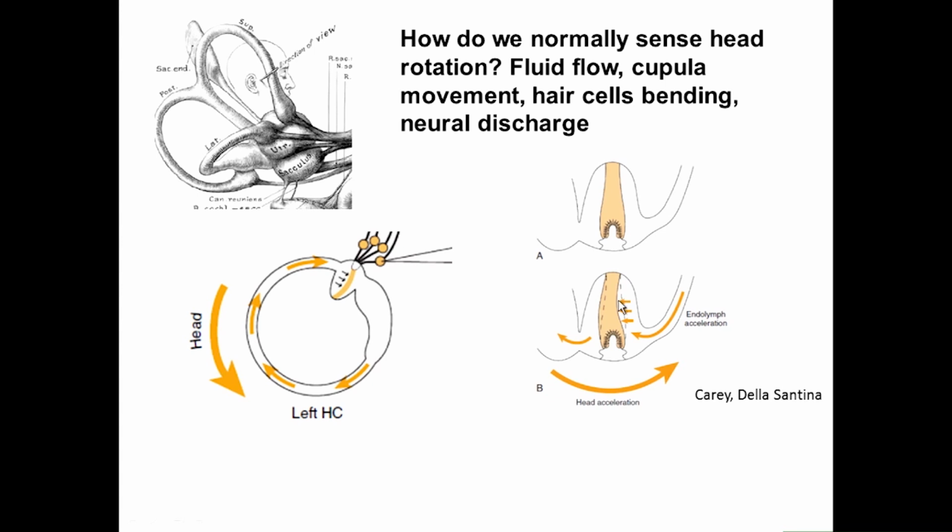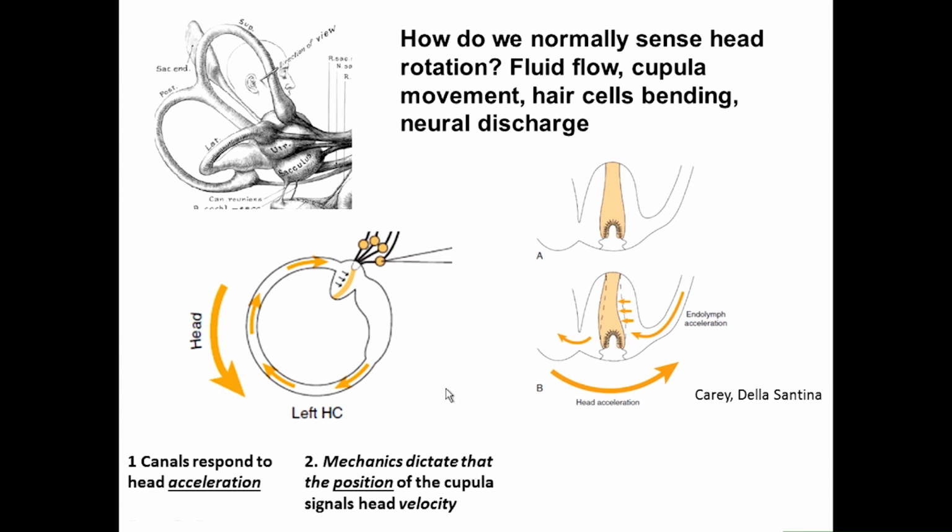So one little bit of vestibular physiology, you have to remember when we turn our head, we are able to sense that movement because we have a fluid flow inside the lateral semicircular canal, in the case of a horizontal movement, and that bends this structure called the cupula, which leads to bending of hair cells, their discharge changes, and that's how the brain knows that you've rotated your head. Now the canals, by virtue of their mechanical properties, respond to the acceleration of the head, and the mechanical properties inside the labyrinth dictate that the position of the cupula is going to be proportional to head velocity. So the canals respond to acceleration, but the cupula and the bending of the hair cells and discharge rate is going to be proportional to velocity.